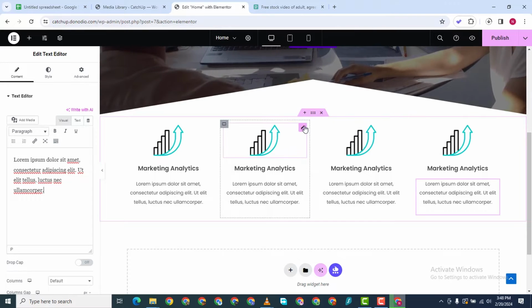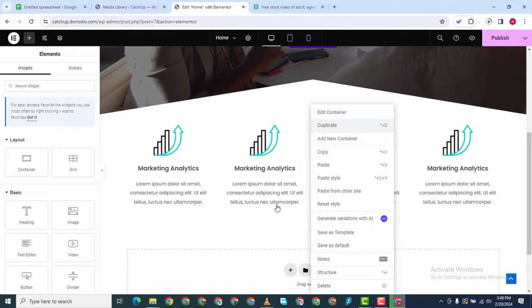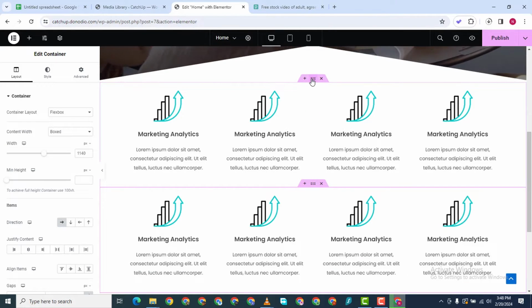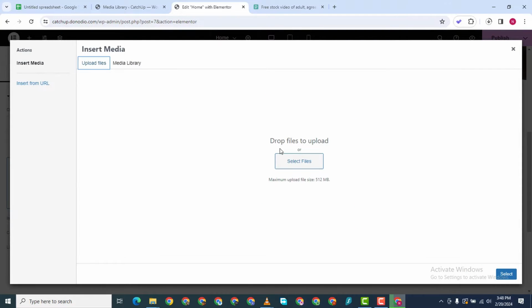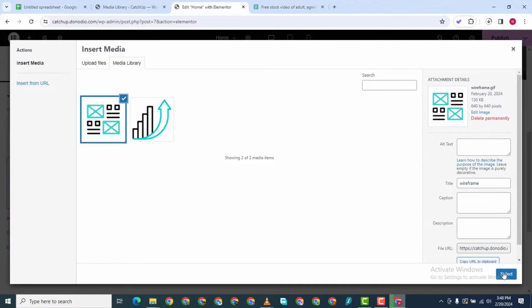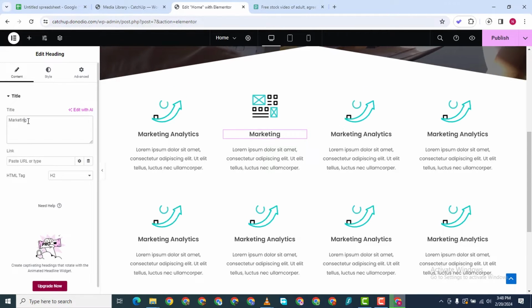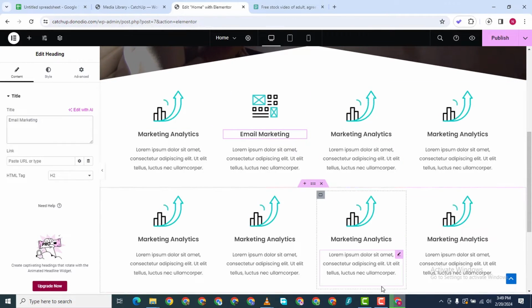So this could be marketing analytics, and what we could do is duplicate this section. Maybe I want all our services to be shown here. I will duplicate this section, and then I'm going to change each of these. Let me see, wireframe. This will be for email marketing. Okay, and I'll say email marketing. I'm going to pause the video while I change all of this, and I'll come back when I'm done.